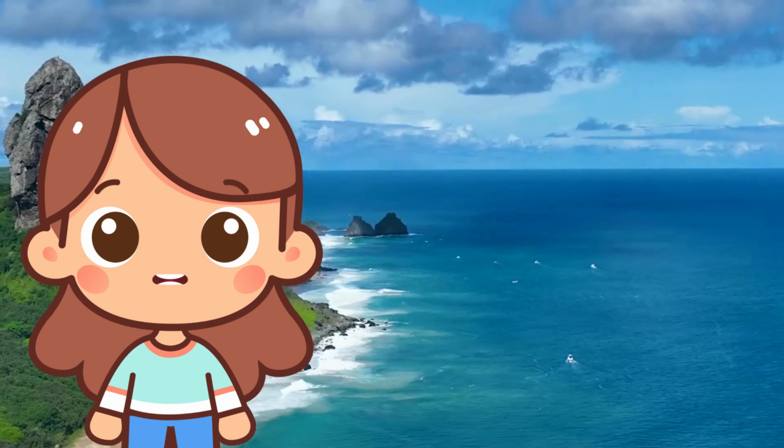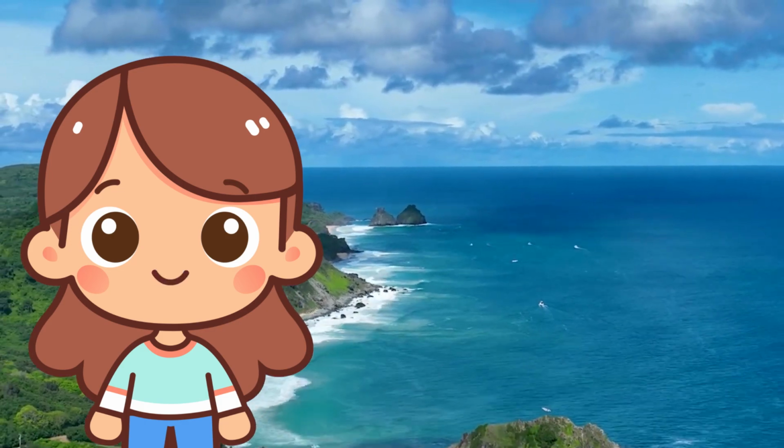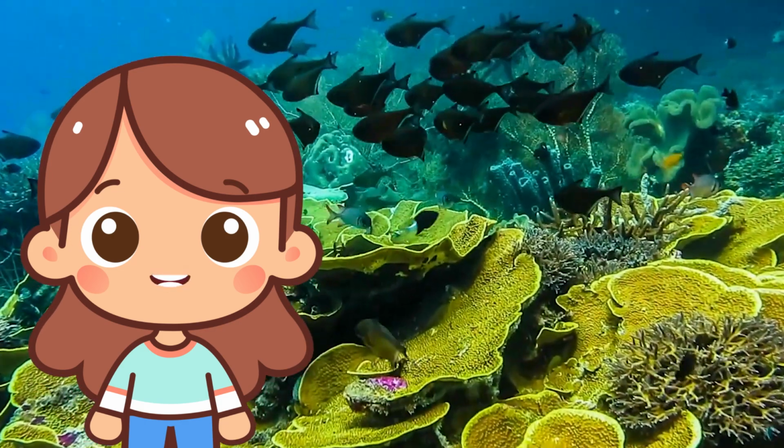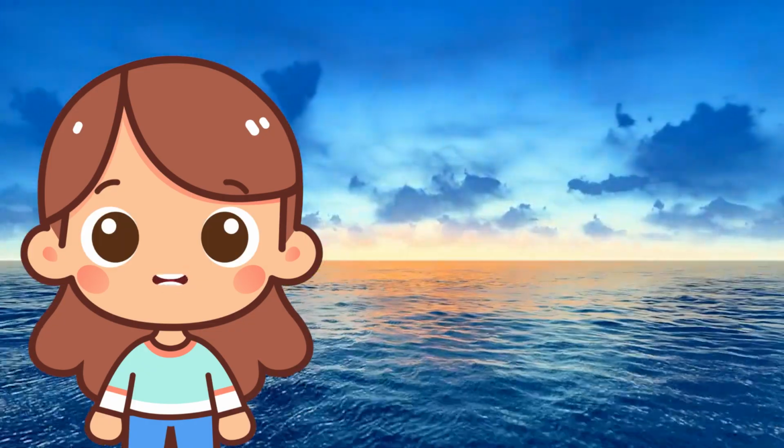O is for ocean. The ocean is a huge body of salty water that covers most of our planet. It's home to fish, whales, and all sorts of sea creatures.